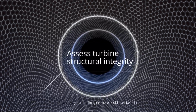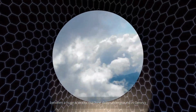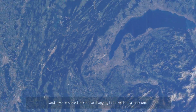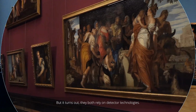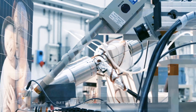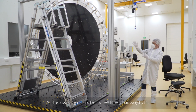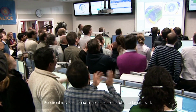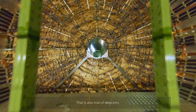It's probably hard to imagine there could ever be a link between a huge scientific machine deep underground in Geneva and a well-restored piece of art hanging in the walls of a museum. But it turns out they both rely on detector technologies. Particle physics might sound like it's a world away from everyday life, but often fundamental science produces results that benefit us all. That is also true of detectors.